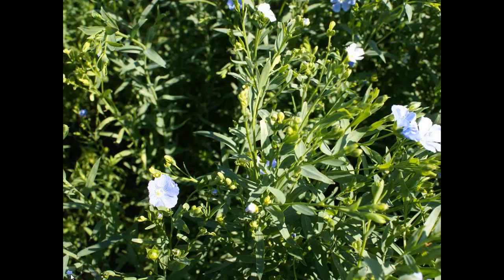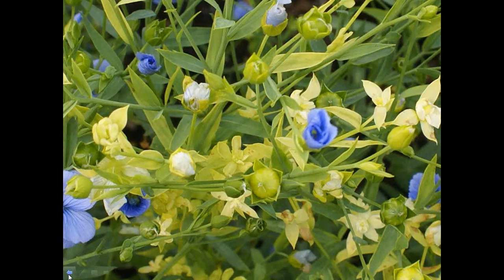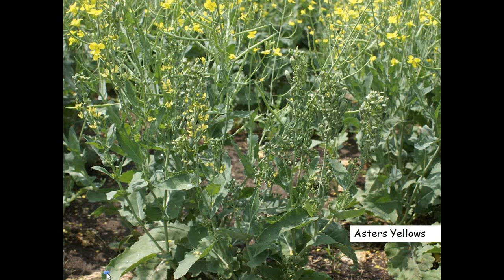So I've been getting quite a few calls regarding the flax with Aster's yellow. So right now I would say the majority of our issue is the Aster's yellow in flax, and the reason I'm going towards that is because we're seeing fairly high levels in canola. I've been getting calls from quite a few producers regarding Aster's yellow in their canola and the levels.